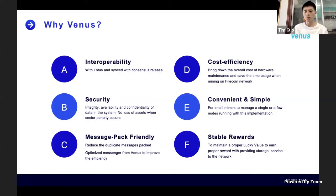Another part is that it is pretty convenient and simple. Especially for small miners, you can just connect with the shared modules and prepare your own Venus sealer or your own Venus wallet. That is enough. You can connect with the shared modules and then run in the Filecoin network. Another part is that we want to maintain a proper lucky value so you can earn proper, stable rewards. We are still working on this part, but later on I think we will have huge performance here. For message pack friendly, let me explain a bit more. As I mentioned, we try our best to reduce duplicate message packing, so we have the Venus Messenger, an optimized messenger from Venus to improve this kind of efficiency.